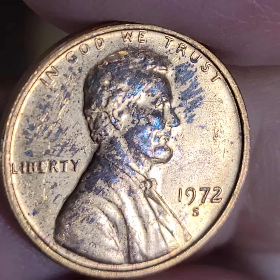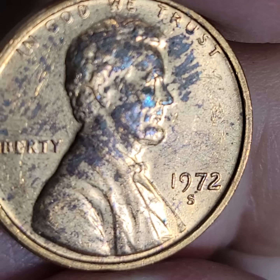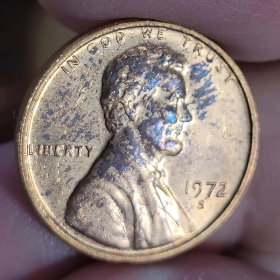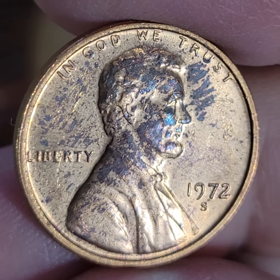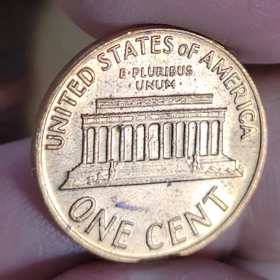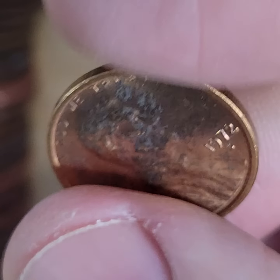But what a great find this is. And the color is absolutely tremendous. That S is beautiful. Maybe I'll use this for the thumbnail. It's just such an attractive coin. I took a picture of it. I wonder, look at that edge.